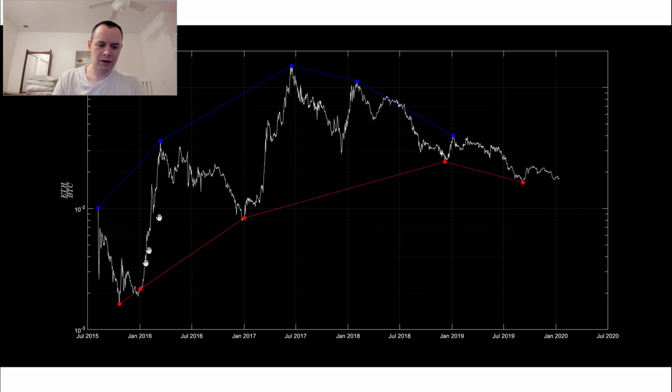So again, Bitcoin held the 20-week, so that's when Ethereum went up. Bitcoin reached a previous all-time high in the first quarter of 2017, Ethereum went up. And then Bitcoin reached the end of its bull run, Ethereum went up. Those are the 3 times that you can see those massive moves.